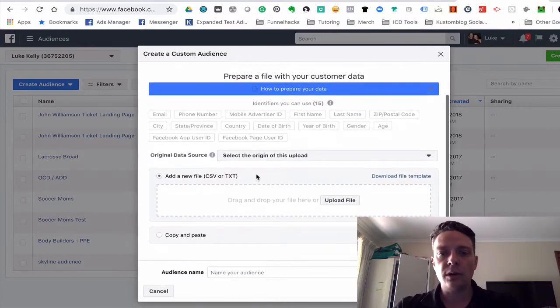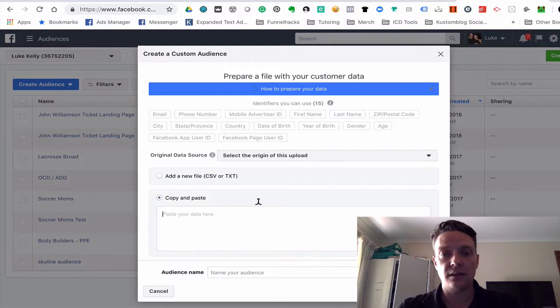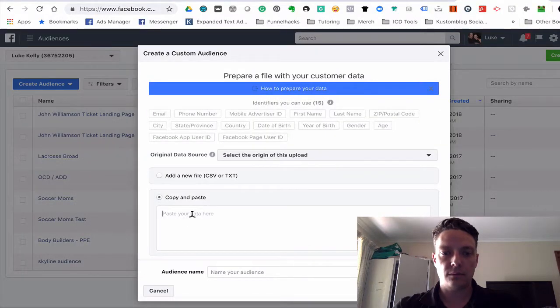So what we're going to do, if you have a CSV file, which most CRMs will export to, you can upload with that. But if you don't, you can just copy and paste the email addresses in. So I'm going to show you this option just to make things a bit easier. So let's say I could grab the whole list here if I really wanted to, which is about 1,000 emails. But just for the sake of showing you, we'll just copy these ones here. Okay, so paste those in.